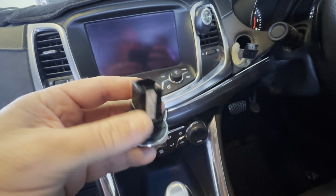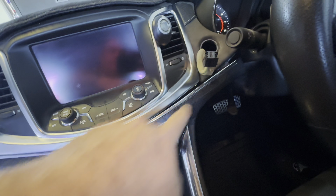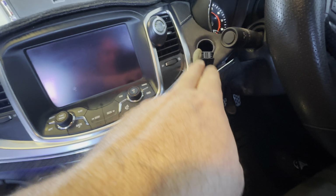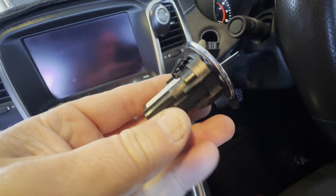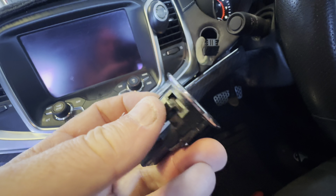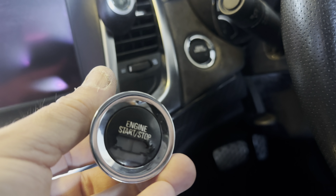All right, so I've managed to pull this start stop button out without having to remove these trims. Just lever them up a little bit, get a couple of clips off, get a bit of angle to it, and away you go. Because this button has got the clips on the side that make it easy to pull out. Those ones there, just pops out. All done.